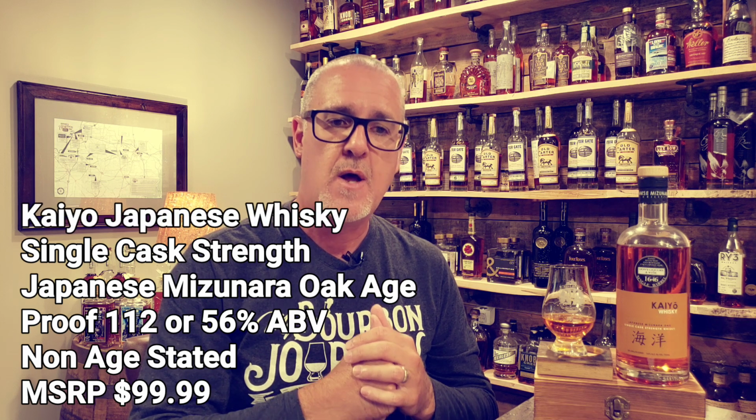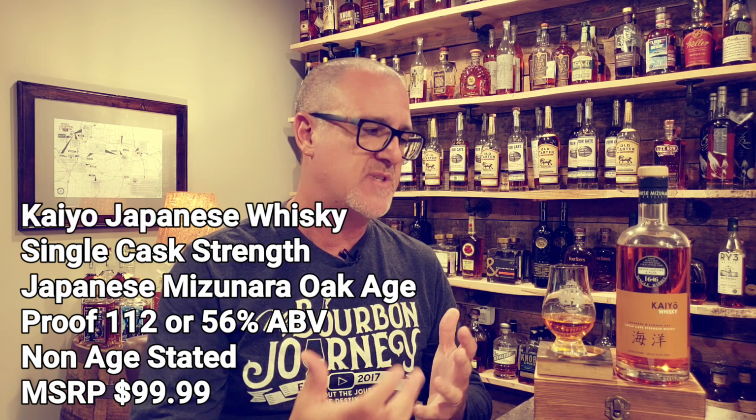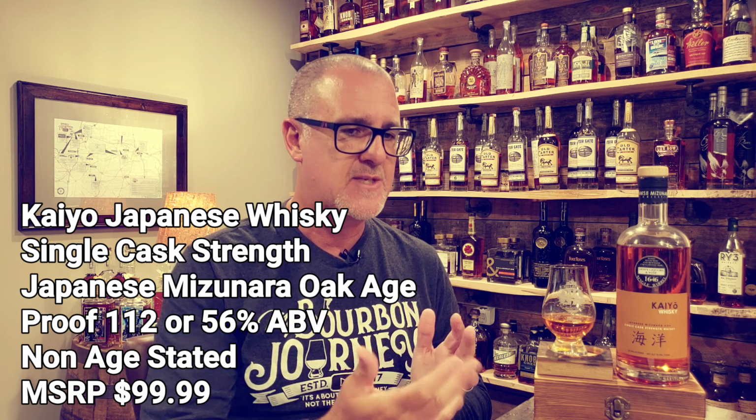So what exactly is this? Hopefully I don't butcher this too badly, but this is a Kaiyo whiskey, finished in Japanese Mizunara oak. This is an actual single barrel that was done by Don's Liquor and Wine. This specifically is barrel number 1646. So a Japanese whiskey with a single barrel, I think, is somewhat unique. That made it even more interesting to me, and it was something I wanted to dive into. Again, some of these Japanese whiskeys are very interesting in terms of their profiles, and you'll see what this one is like today.